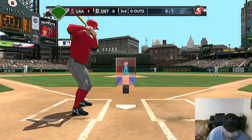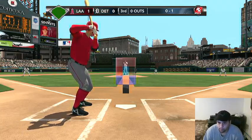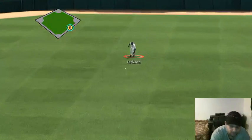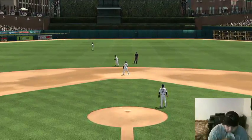Passes up a ball this time and swings for a strike that's in the dirt. Swing liner back up the middle. That looks like a single. That will bring up Mike Trout.